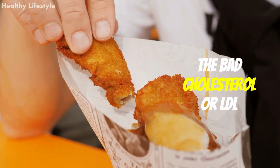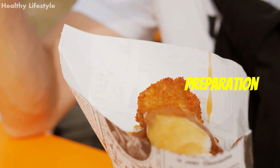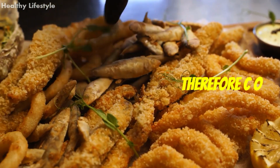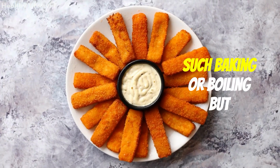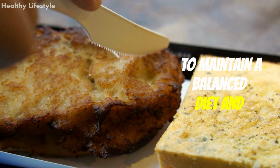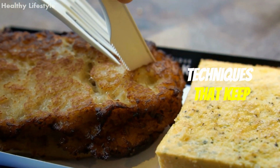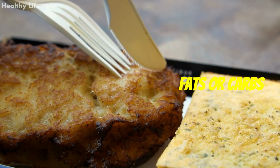The bad cholesterol, or LDL cholesterol, may rise as a result of this kind of preparation, increasing the risk of cardiovascular problems. Therefore, cod is a healthy option when cooked in a healthy way, such as baking or boiling, but diabetics in particular should avoid the fried variety. To maintain a balanced diet and advance general health, it is crucial to use cooking techniques that keep the nutritional value of the fish without adding additional fats or carbs.